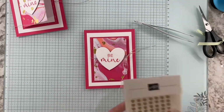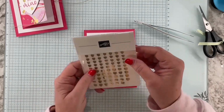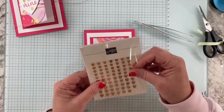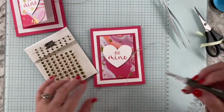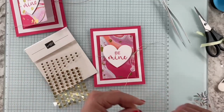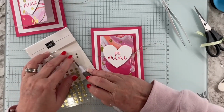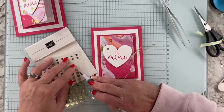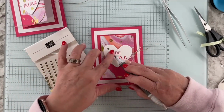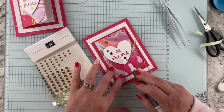Okay, next we get to bring in our fun, these are called adhesive backed heart sequins. And I'm going to put some heart sequins on this. And so, whoops, I gotta get my dimensionals off though. I like to use my take your pick, so we'll put one up here. We've got another one we'll put here, and then we'll put our last one right down here.